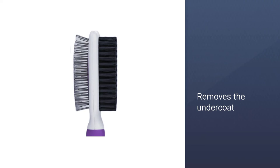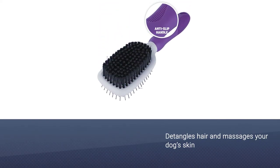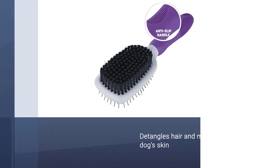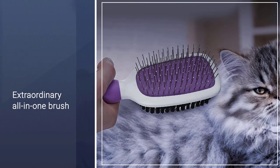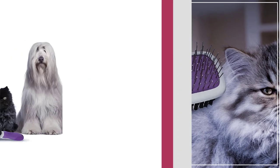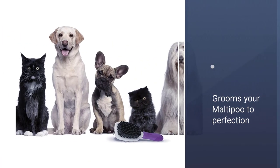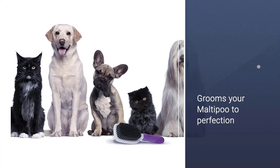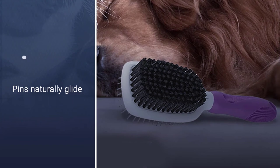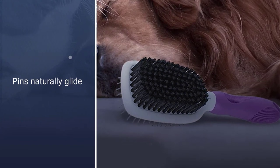It features pins on one side and soft bristles on the other for an enjoyable experience for your dog. The pins naturally glide through your dog's coat easily, removing knots and tangles. The bristles lightly touch your dog's skin, creating a massage-like feeling that helps activate the natural oils in your dog's skin. The other side of the dog brush has gentle and soft pliable bristles that are perfect for sensitive skin.